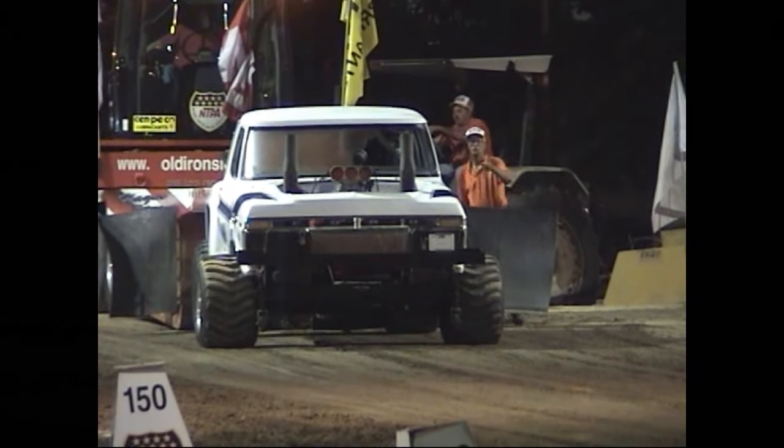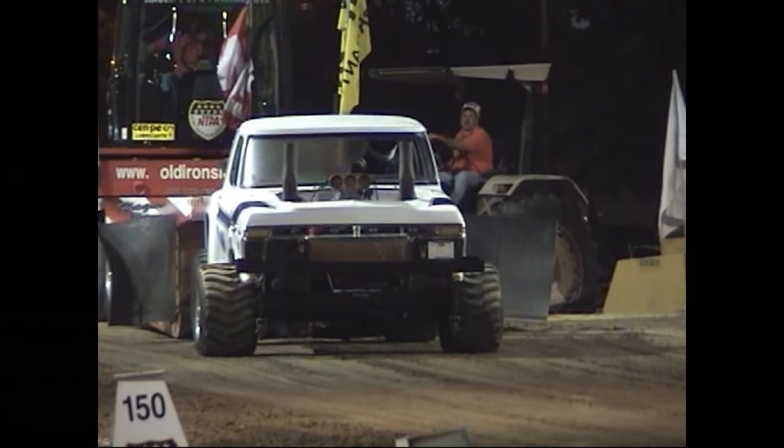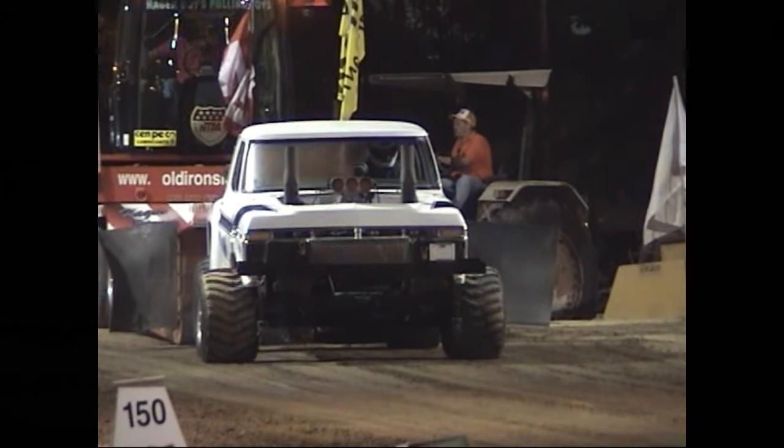To fly over the 300-foot track. Bob Ben and Scott Doty out there are the flag judges tonight. And that flag, the Hog Modified Four-Wheeler.